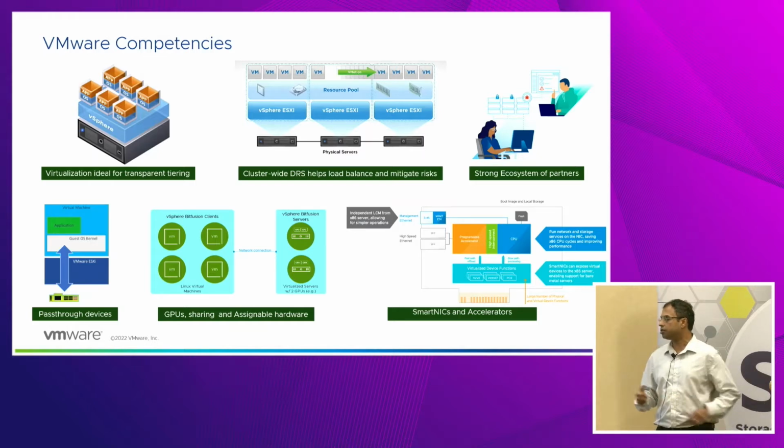So we introduced the pass-through device capability, and with the latest version of vSphere 8.0, we even have an ability to vMotion or apply DRS algorithms to some of those pass-through devices. So this is a very new innovation that I don't think anybody else in the industry has.